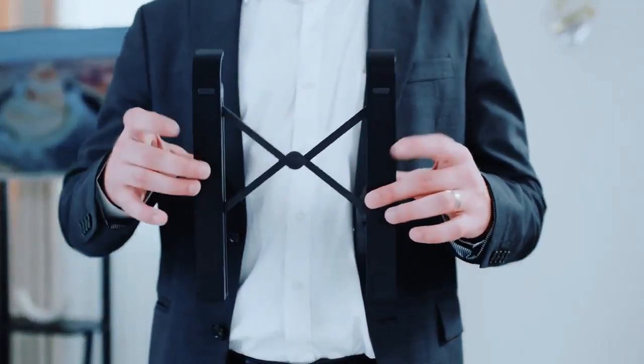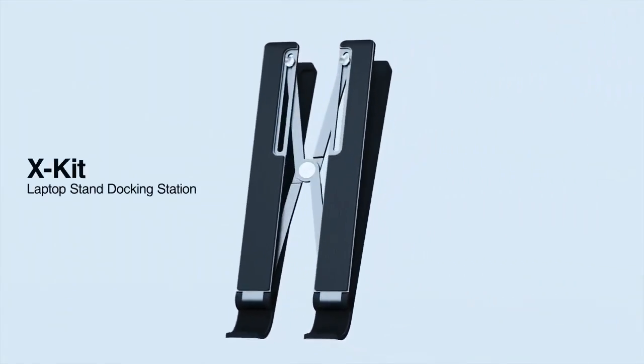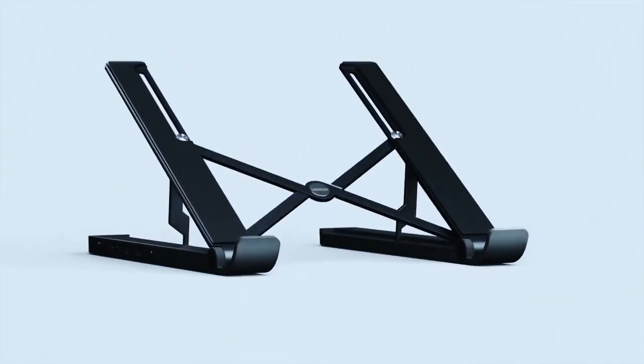Now, see how this brilliant product changes the way we work. Work differently with XKit. Let me show you what you can do. Introducing XKit, world's first integrated and foldable ergonomic hub stand. Your efficient and healthy companion for remote working.